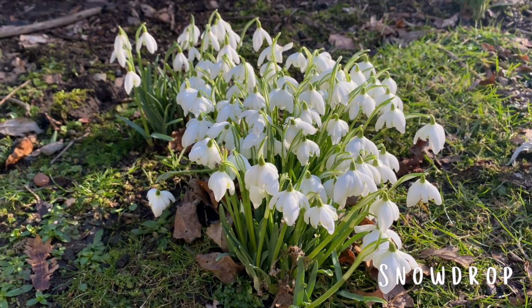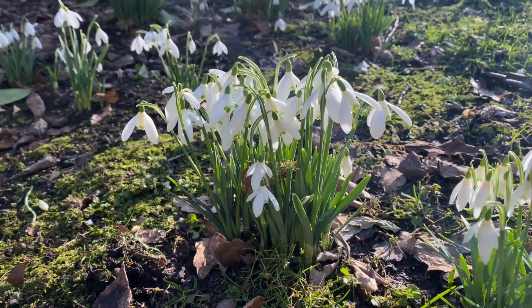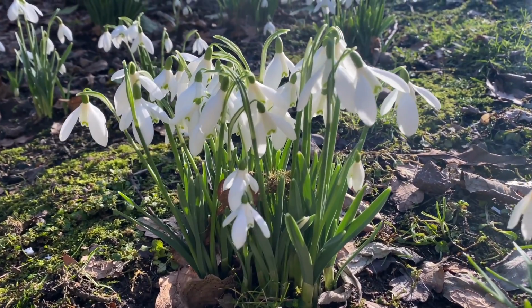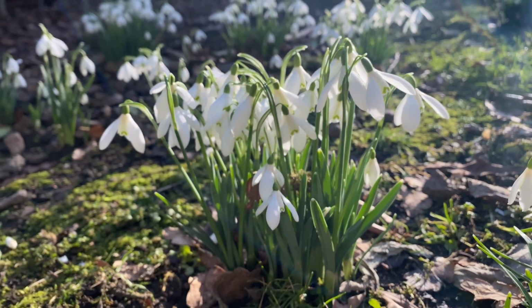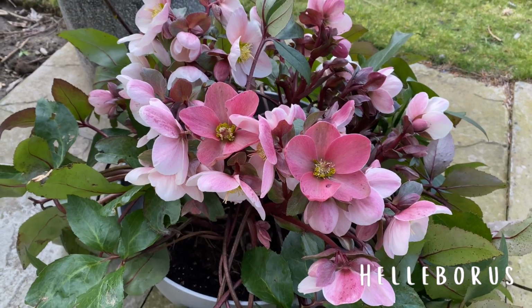The snowdrops were the first of the bulbs to emerge in our garden after the snow melted. It's always an early sign that the darkness of winter is ending and spring is on its way. It makes me so happy that the helleborus flowers are going into crazy blooms already.